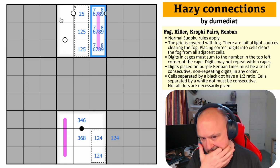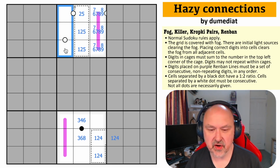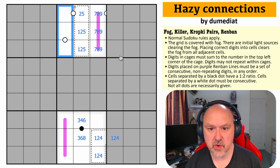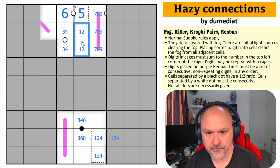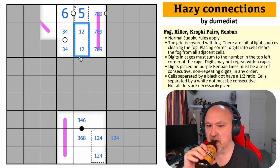So we've got a 6 or a 9 in here. Now, if we put a 9 here, we'd need an 8. So this is not 6, this is 7, 8, 9. And 3 and 4 are the only things that are consecutive with each other. So this becomes the 6, this becomes the 5, and this is the 1, 2. Okay, we're starting to get somewhere.